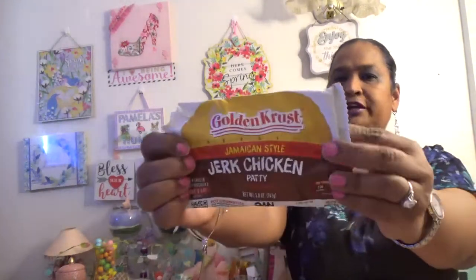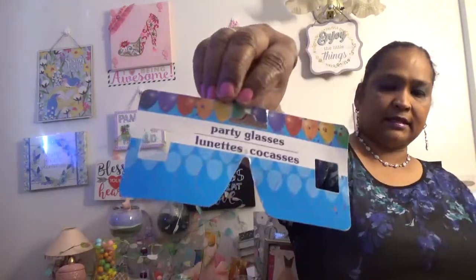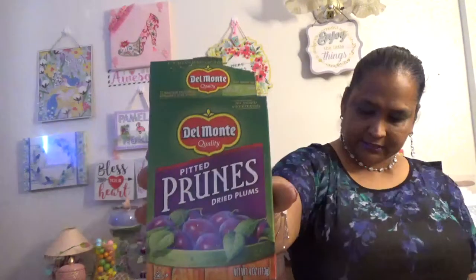Okay, my glue is falling down from here. Okay, we'll always buy that. The other thing is this Lucky Fortune. My allergies is killing me. Lucky Fortune, yes, ma'am. These ring pops for Carter, yes. Golden Crust juicy chicken, always. Love that. Patty sunglasses, yes, ma'am. Del Monte pitted prunes, yes. Love that, love that, love that.